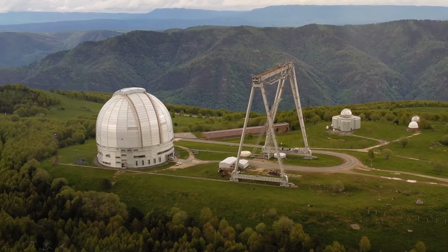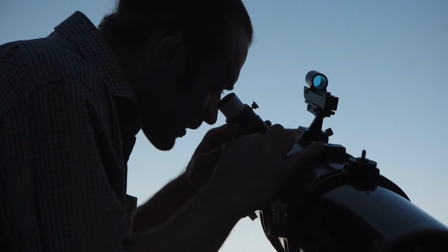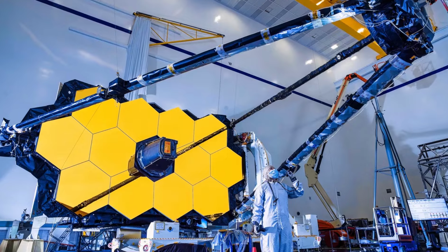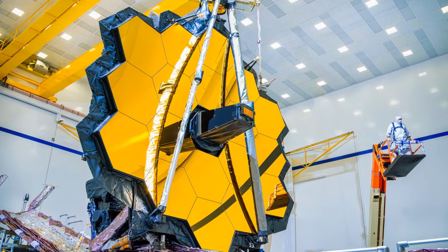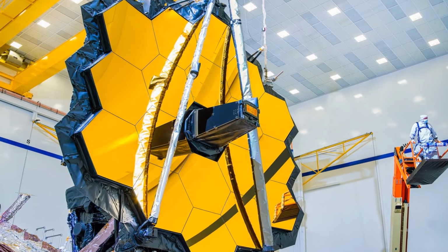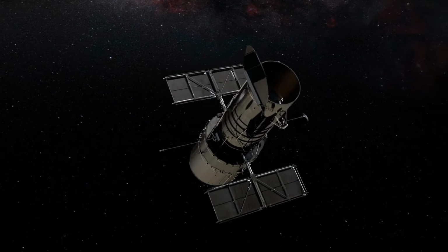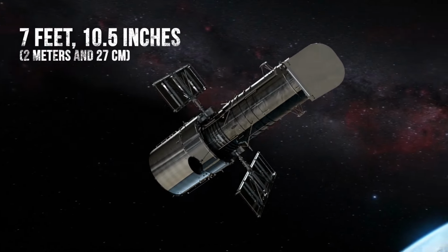Wow, the James Webb Telescope has been fully deployed. If you're interested in astronomy or space, you've got to be excited about the James Webb Space Telescope. Here's why. For starters, it's huge. How huge? The primary mirror of the JWST is over 21 feet wide. The Hubble Space Telescope, the previous largest eye in space, has a mirror of about 7 feet, 10.5 inches.